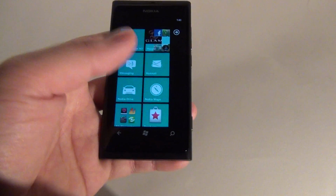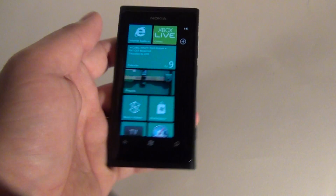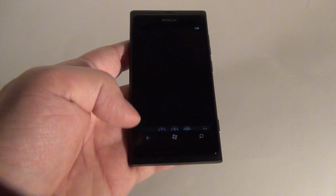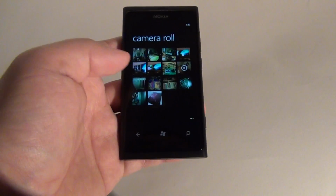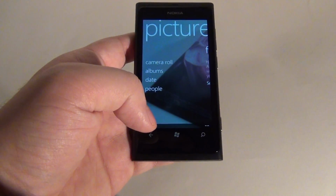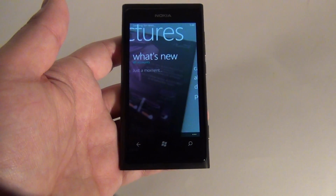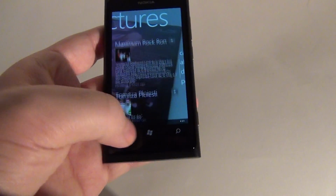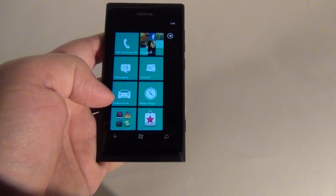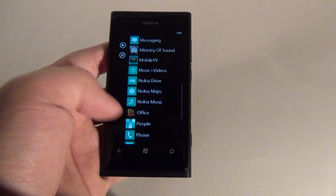So this was Nokia Drive and Nokia Maps, the unique features on this device. I showed you Internet Explorer, I showed you the calendar, a quick rundown of the gallery, just for fun. This is the camera roll. There's also some albums from people that is loading right now from Facebook. Here we are, what people are posting on the web. And now to show you some apps.